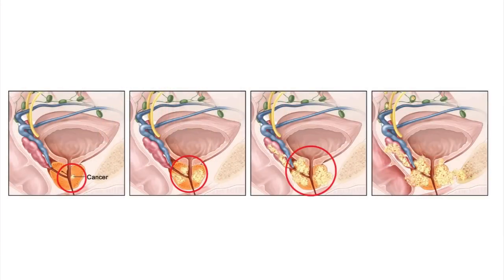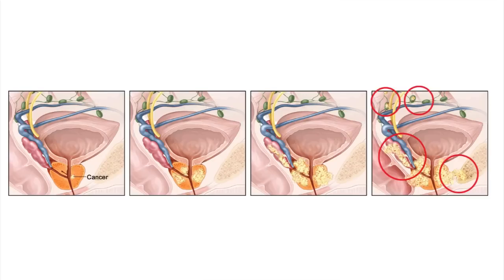At the same time, they can break through the walls of these ducts and glands and spread into the supporting tissues of the prostate, where they really take off and start to build up into lumps. Once there is a lump that can be felt, you're at a little bit more of an advanced stage.